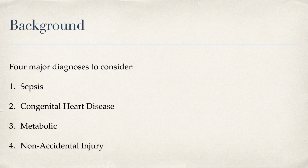So after the initial resuscitation, you should consider urgent neuroimaging in any baby presenting with unexplained reduced level of consciousness, seizures, or a bulging fontanelle. It's important to note that hemorrhagic disease of the newborn can also cause spontaneous bleeding, including intracranial bleeding. So you should check the history to see if vitamin K had been administered routinely in the postnatal period. So these are the 4 big conditions that must be considered in any neonate presenting in a collapsed state.